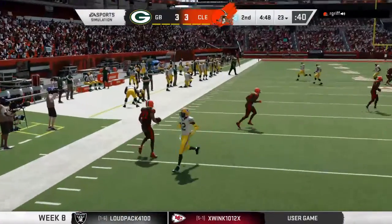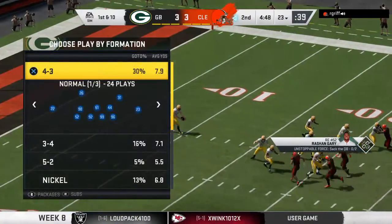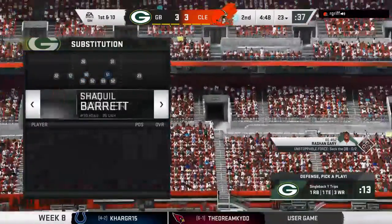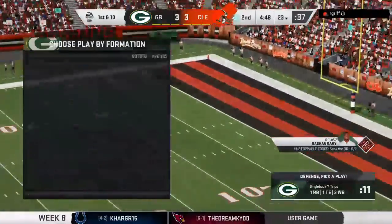This is taken at the 23. Can't ask for much more than that. A 50-yard punt followed by a loss on the return. And the Browns will take over 1st and 10.